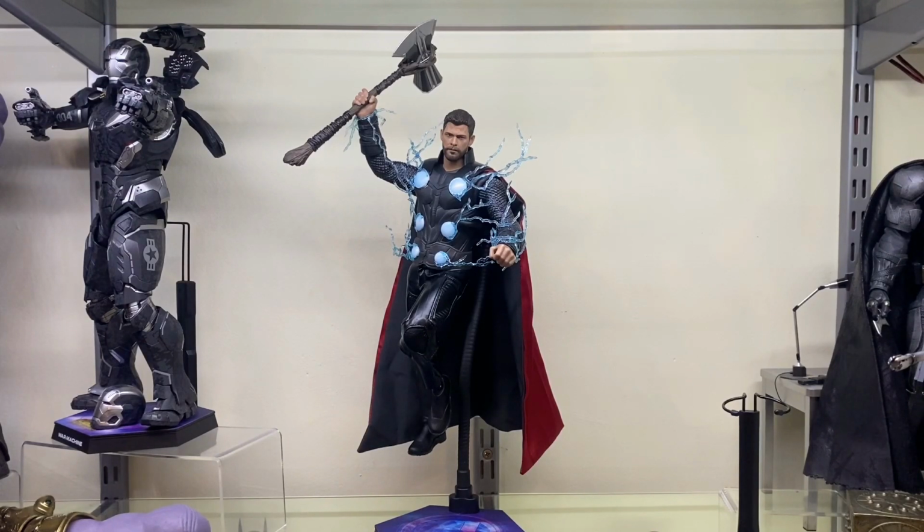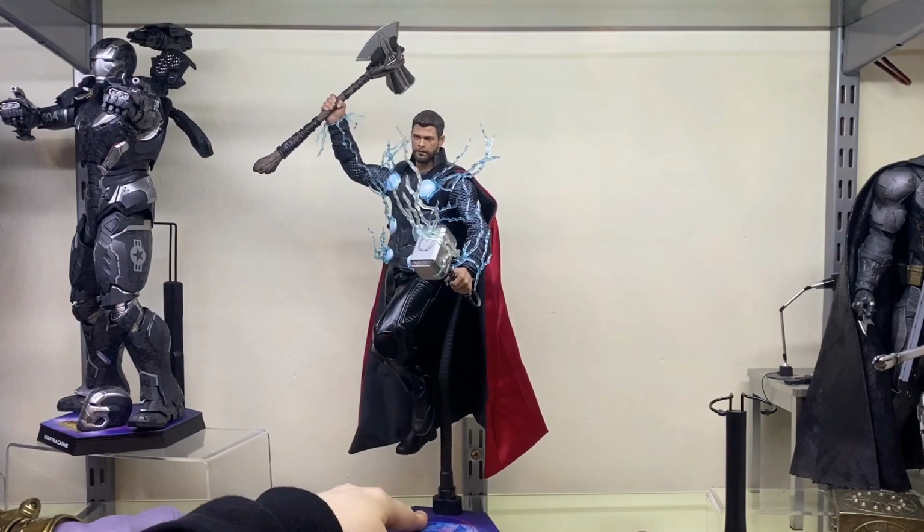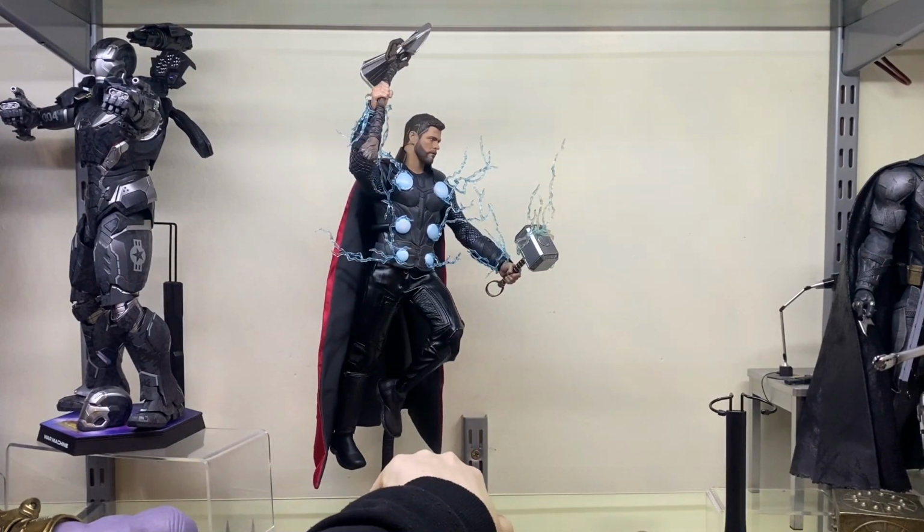But it could be a worthy purchase for anyone who's planning to pick one up and mod it. You could swap heads with other figures. You could even make your own custom sort of comic book Thor based on this if you really wanted to. You just got to work out what you're doing. And also, you could maybe give him a Mjolnir. In fact, give me a second. Hang on. There you go. Yeah, he's bossing it now.